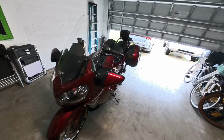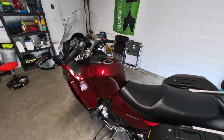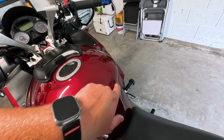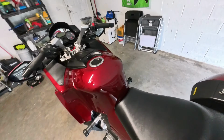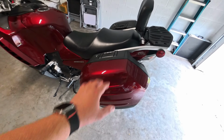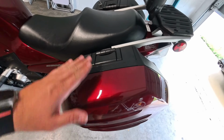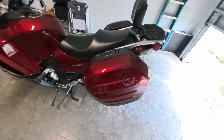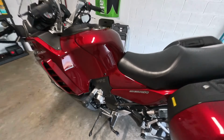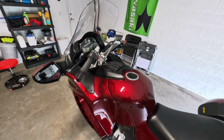The guy that had it prior to me, the first owner, I should say, PPF'd the whole bike. It has PPF all on here. This is the only area you can see the PPF starting to peel up, but I can replace that. It's got PPF all over the saddlebags, which is really nice because when you get on these bikes, sometimes your foot will hit this area right here, just because you have to lift your feet so high. But this is a 2009. It's got 39,000 miles on it.